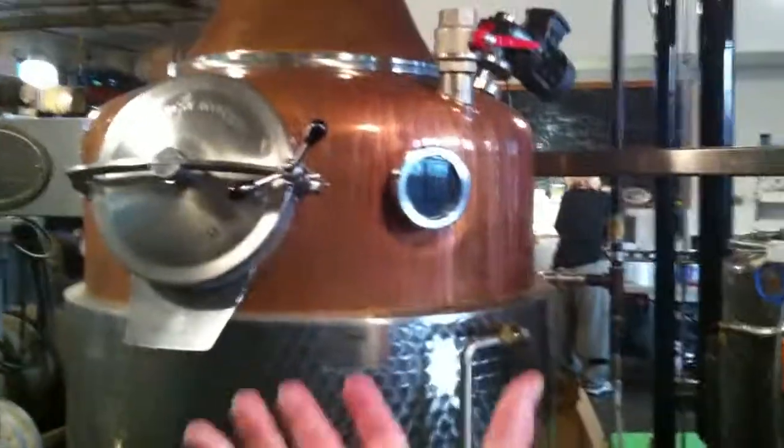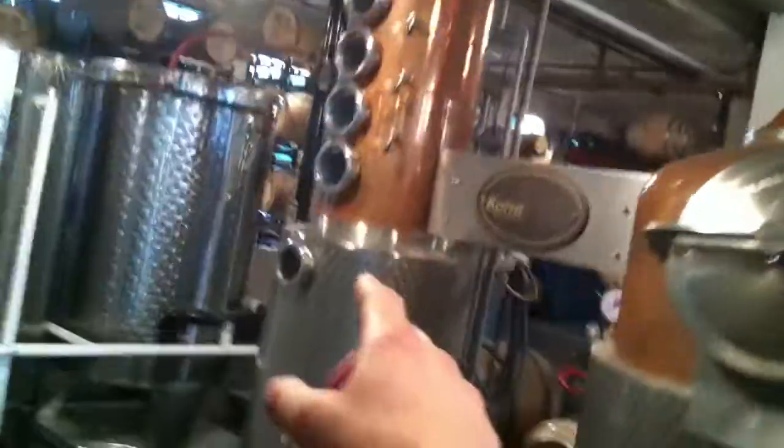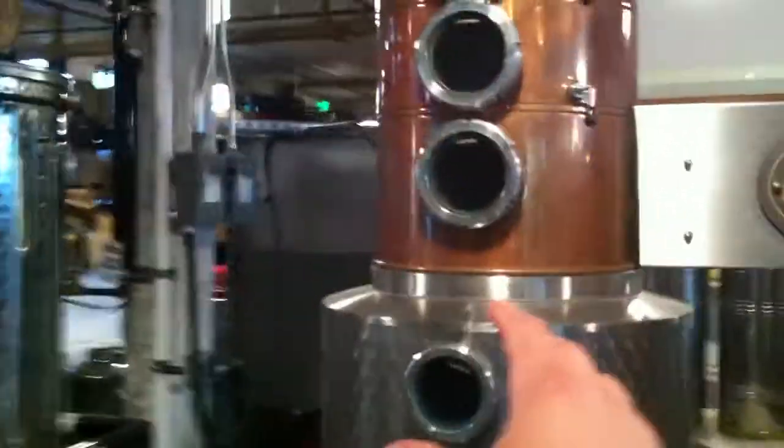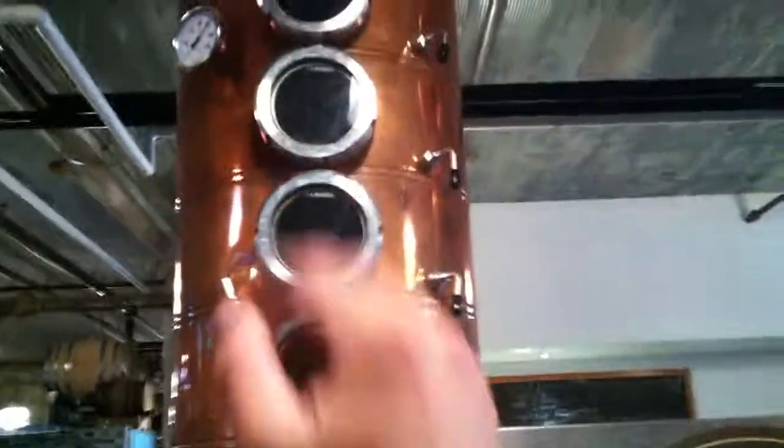Okay, so we'll talk about distilling. So alcohol burns at a different temperature than water, so what happens is we have to cook the mash and heat it up, which allows it to go through the still over to the left side. And then we have these plates right here. And you can see it bounces, actually the lights are off right now, but it bounces between the different plates, heading up and up and up, then over the distill, and then down into the condenser.